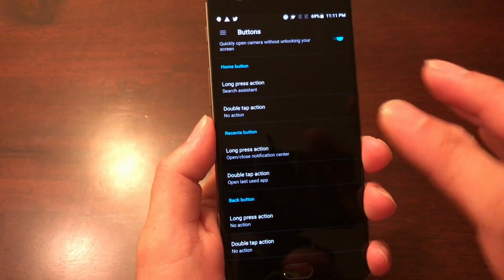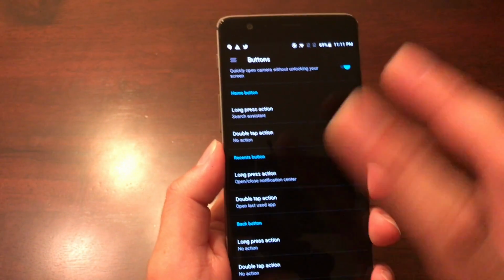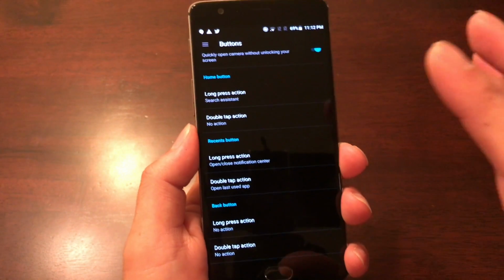I just turn them off because I don't want accidental touches or any of that stuff, and I don't feel I need those shortcuts. But if you want them, that's an option.